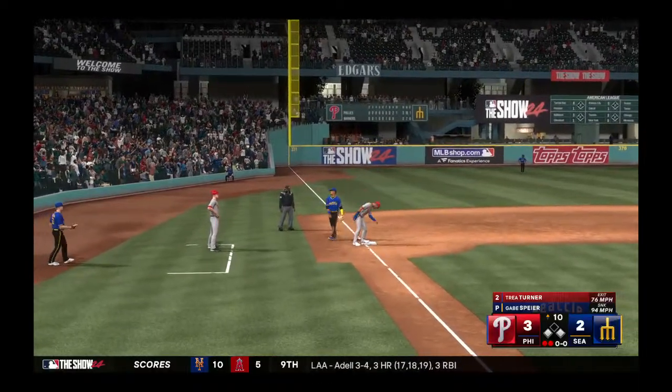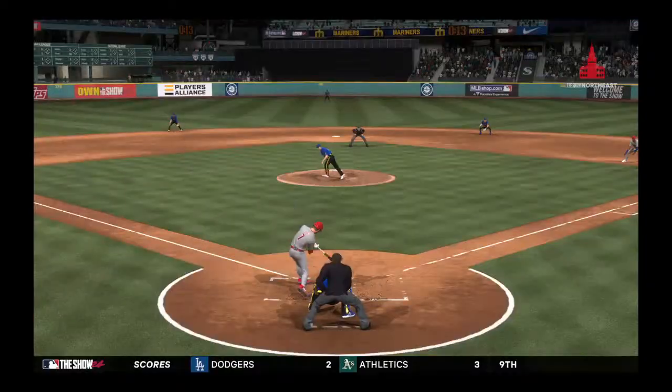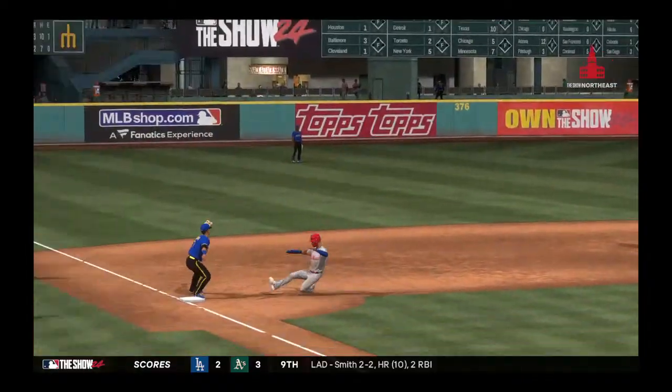He's safe. Oh, this has been a really nice game at the plate for him. He looks locked in. Just kept it simple. Played pepper with the middle of the infield and took it back where it came from. And there's just no one there to knock it down.